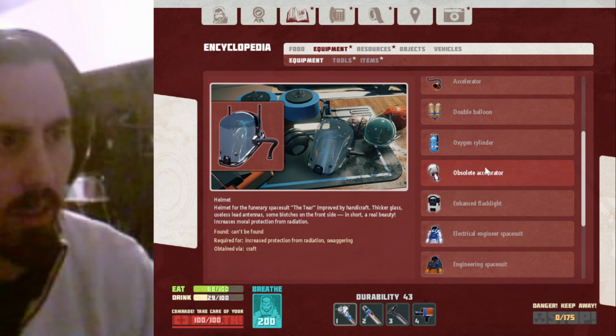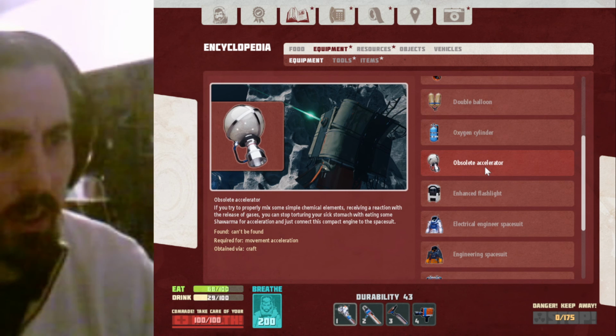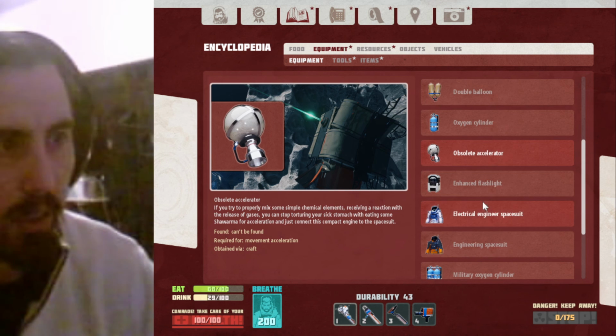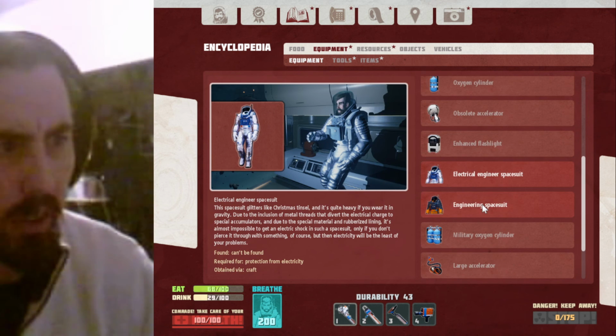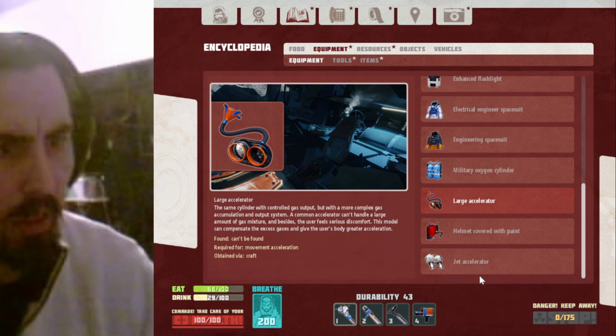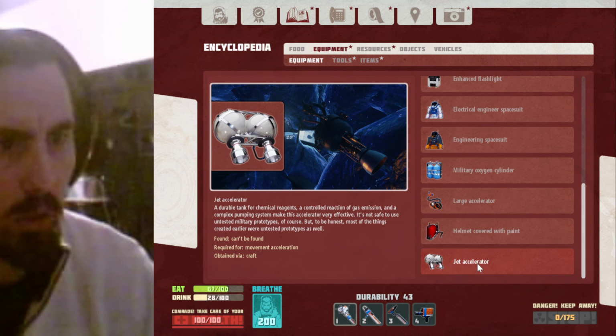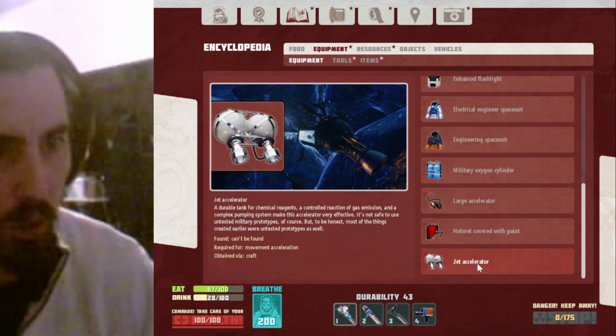Obsolete accelerator. Chemical reaction, shawarma, disconnect to the spacesuit. There's like Christmas tinsel, large accelerator, jet accelerator. A durable tank for chemical reagents, a controlled reaction of gas emission, and a complex pumping system make this accelerator very effective. It's not safe to use untested military prototypes, of course, but, to be honest, most of the things we ate earlier were untested prototypes as well.